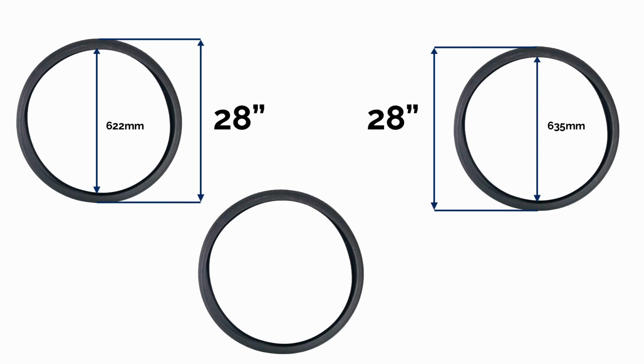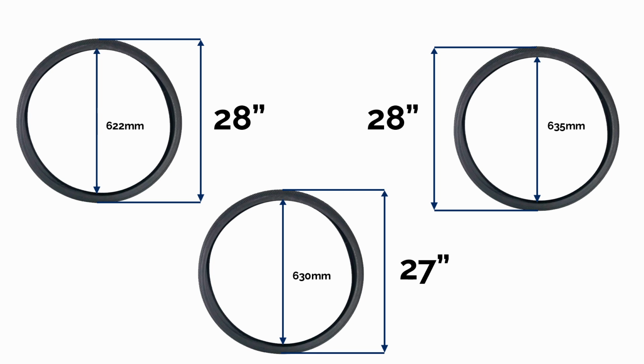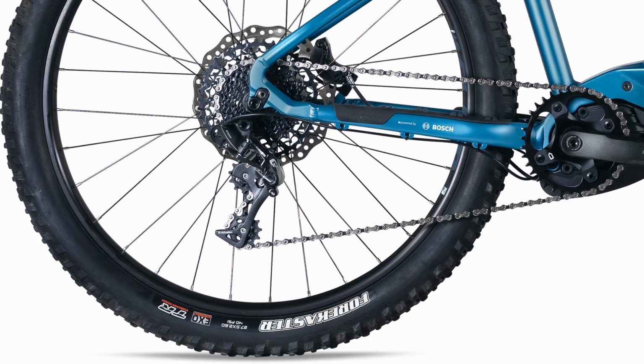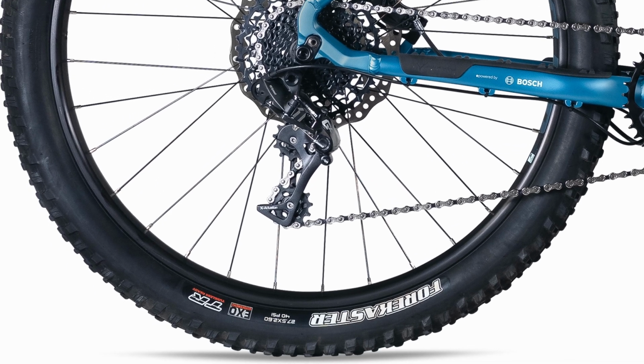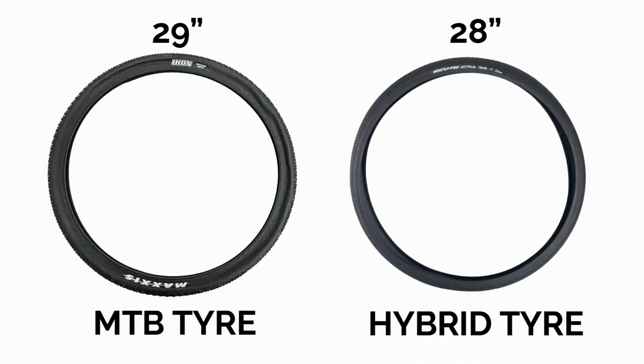For instance, tires with diameter of 622 mm and 635 mm are both called 28 inches, but tires with an inner diameter of 630 mm are called 27 inches. Although this standard is less common now, you will still see inch sizes used, especially in mountain biking and touring. 29-inch mountain bike tires have the same inner diameter of 622 mm as 28-inch 700C hybrid tires.